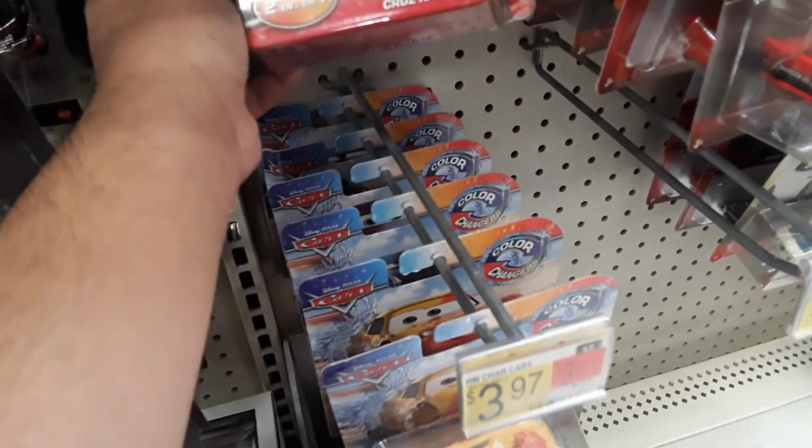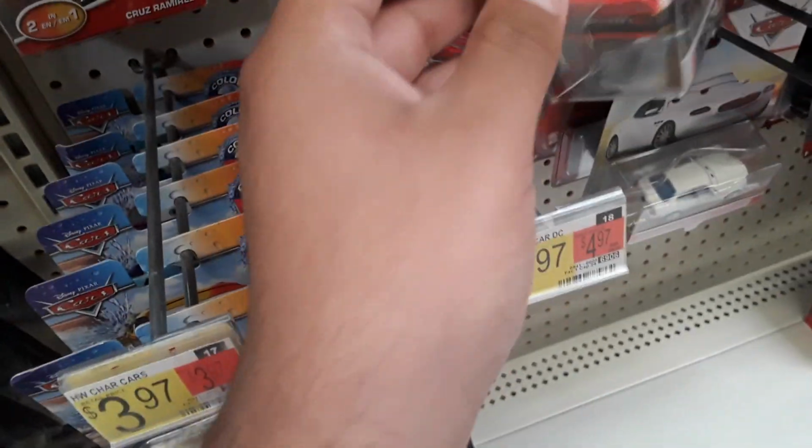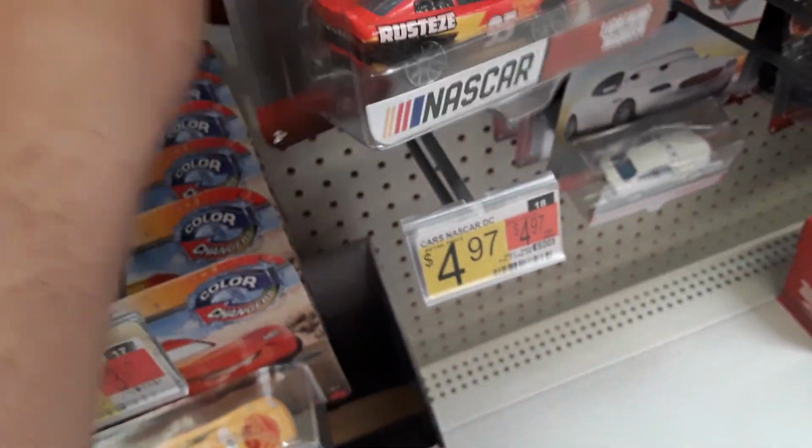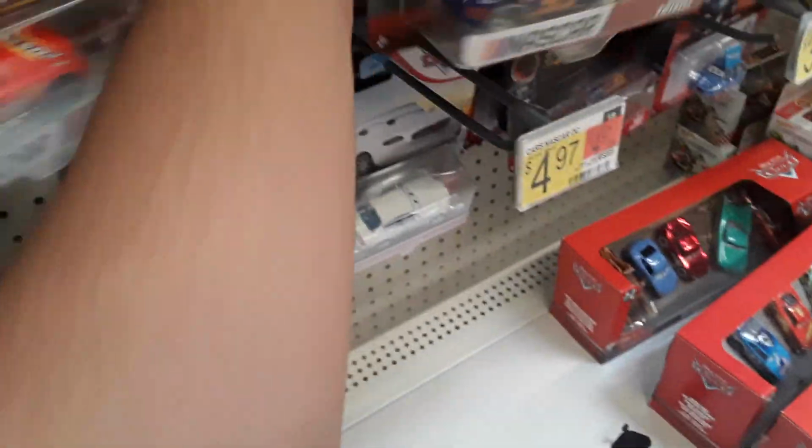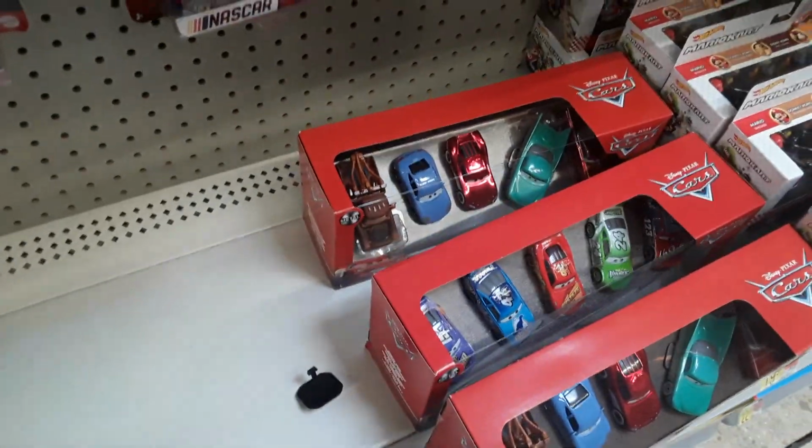They have a color changer McQueen, Jackson Storm, Francesco. They have a Dinoco Cruz, NASCARs. They have a Lightning McQueen with racing wheels. I already have one. Don't really care about that. I don't see any Chase Race Lots. Which kind of stinks. It's a shame that they don't have Chase Race Lots. Shitheads.